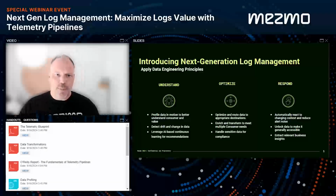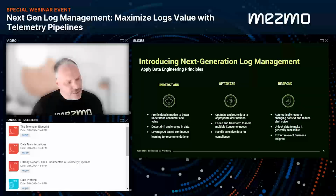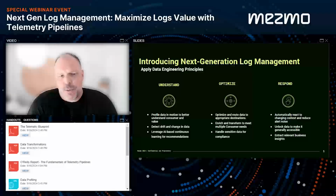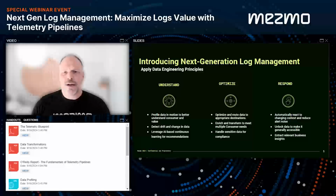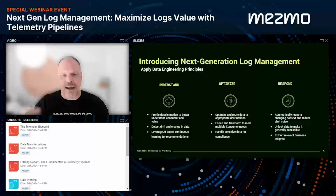And once I have a picture and an understanding of it, and I've got the ability to figure out some things to do with it, and things in place so that I understand when it changes, now let me optimize it. Optimize is a big umbrella of doing a bunch of things. Certainly, overall, let me try to reduce the volume of the log data that I would index and store and have at the ready.